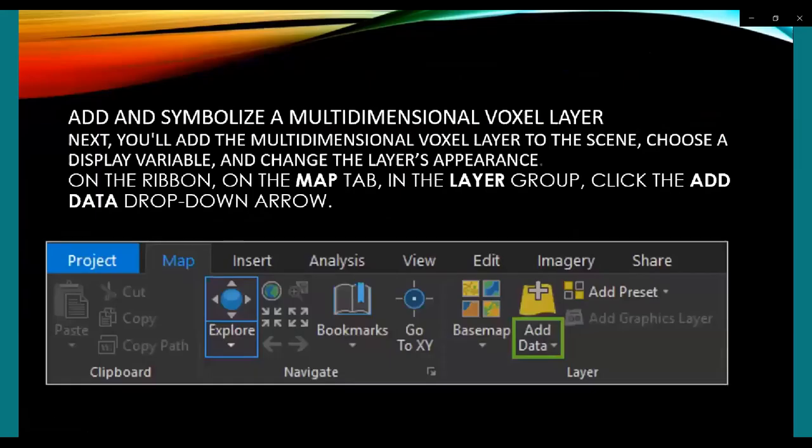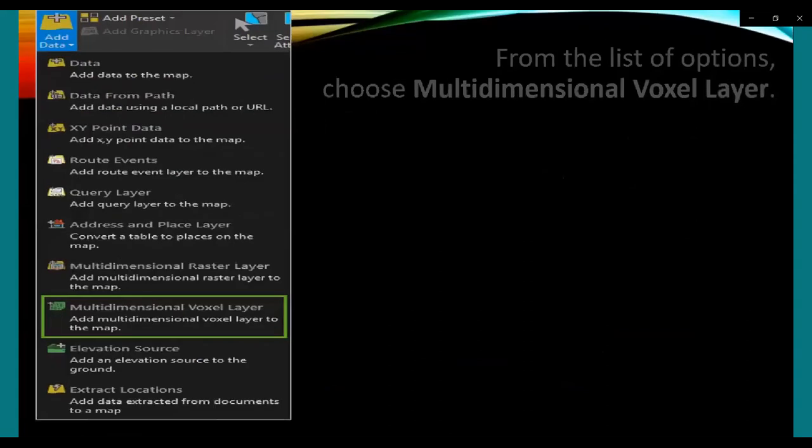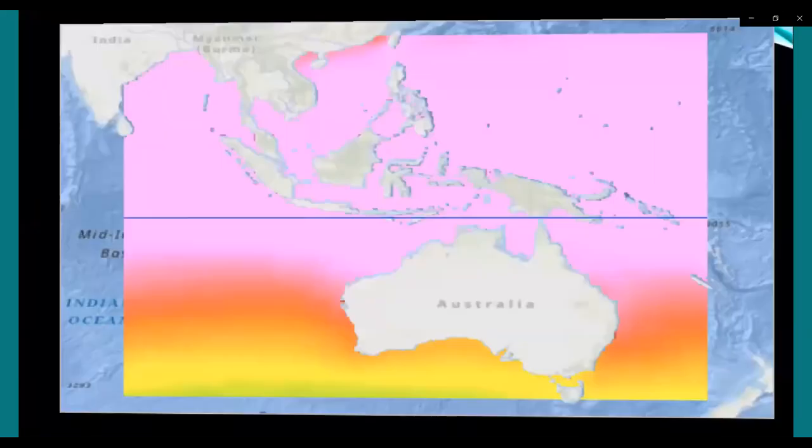How can we use the voxel layer? In the menu bar, you can add and symbolize a multidimensional voxel layer. Next, you will add the multidimensional voxel layer to the scene. Choose a display variable and change the layer's appearance on the ribbon on the map tab in the layer group. Click the add data drop-down arrow. From the list of options, choose multidimensional voxel layer. Browse to where you stored the data and double click EMU Reef Australia. Then add the layer. You can see here is a view.